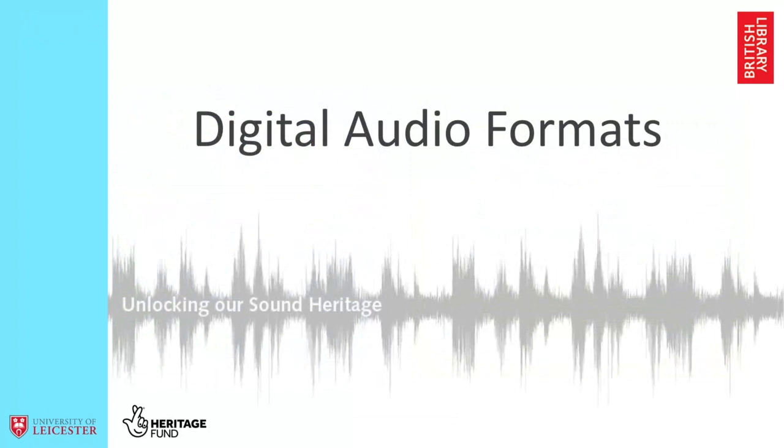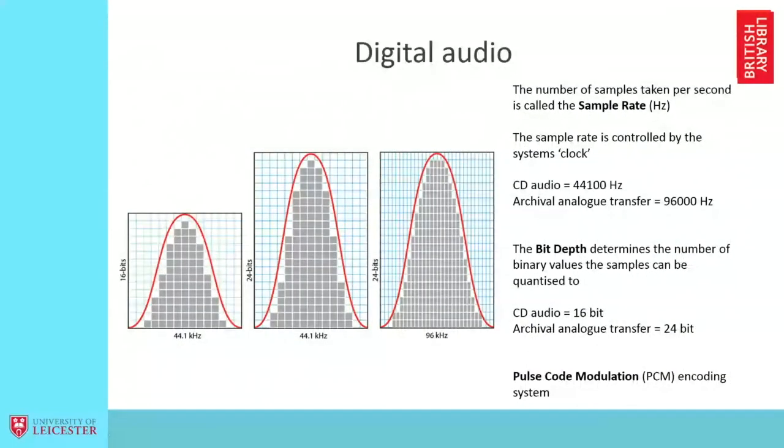Right, I'll move on to digital audio formats now and run through a brief history of them. I'll just quickly go over digital audio, because I'll be referring to sample rates and bit depths later on. So this is a waveform, a representation of half a cycle waveform in 16-bit, 44.1 kilohertz. So that's CD quality, and it's pulse code modulation.